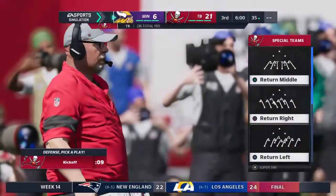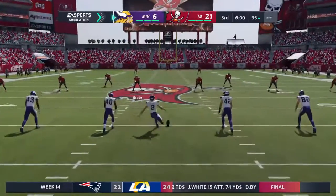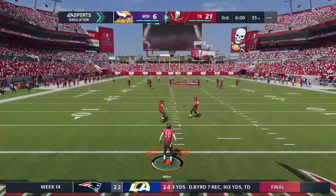So due to time constraints, we move you forward in today's broadcast to the beginning of the 3rd quarter. Vikings 6. The Bucs with a lead, and they'll get the football first as the second half is underway.